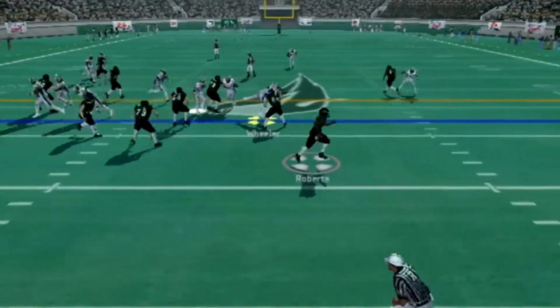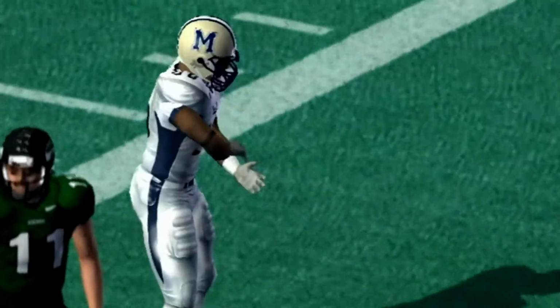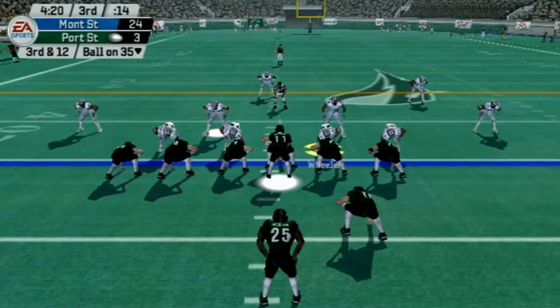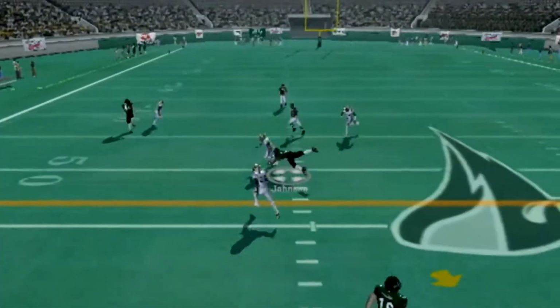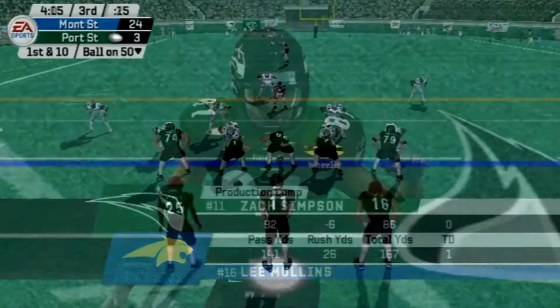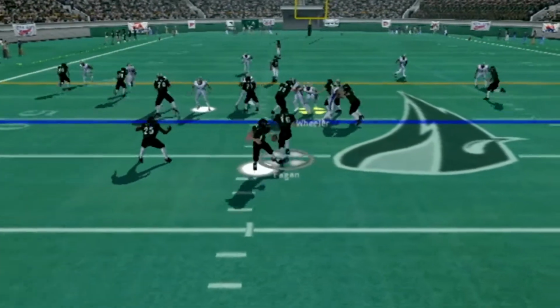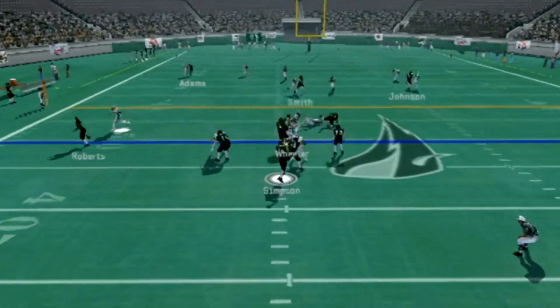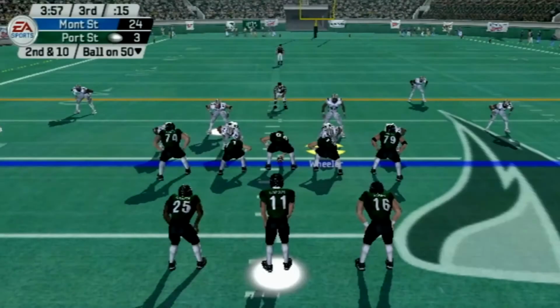2nd down. Here's a toss to Roberts, who's back into the game. He's going to throw it back to his quarterback. Fumble on the play. It goes out of bounds, but they are going to lose a ton of yards there. 3rd and 12 now. Simpson under pressure, but gets it out to Chris Johnson, making a diving reception. He saw Larry Lane do that earlier today, and he's like, you know what? I think I can do that too. And he comes up clutch on 3rd down. Mullins firing over the middle, and that's going to be right off of the hands of Smith.